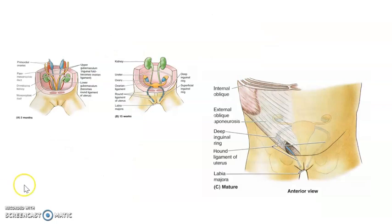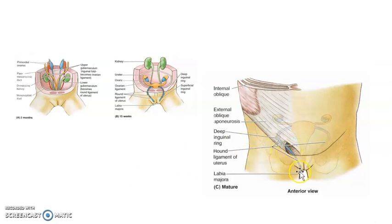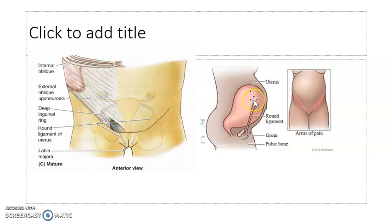Now going on to the female anatomy, it's a bit different here. With the female anatomy, all you really have is the round ligament of the uterus that comes into the inguinal canal, and that will join onto the labia majora. The round ligament really only plays an important role in pregnancy. It attaches the side of the uterus to the groin.